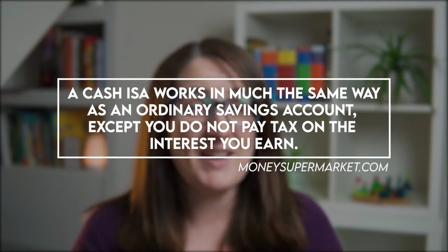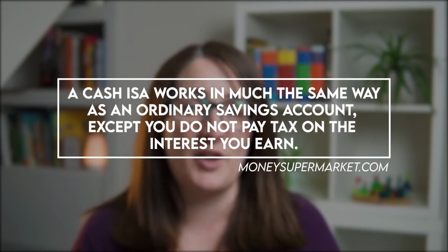Let's start with the cash ISA. This is essentially a savings account. You put your money in and you earn interest on it. The amount of interest you get is determined by the bank or whoever's providing the ISA, and they will tell you that interest rate. Now they can change that interest rate over time, so it might be one amount now, but it could be more or less in the future.